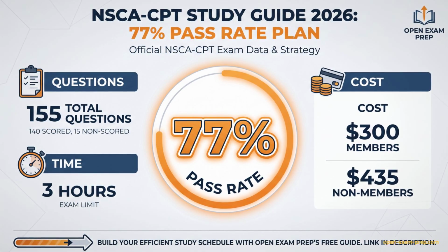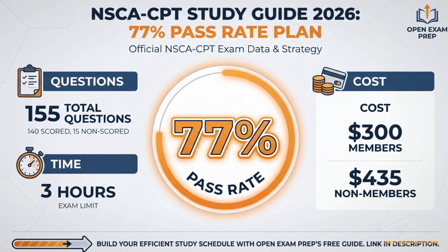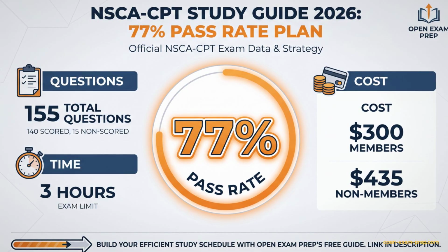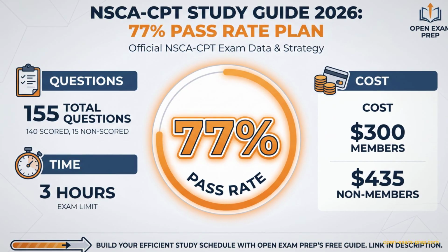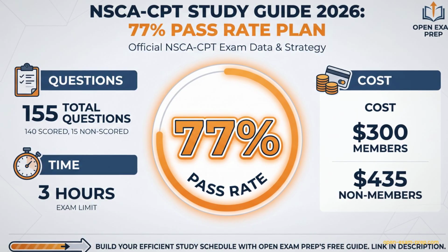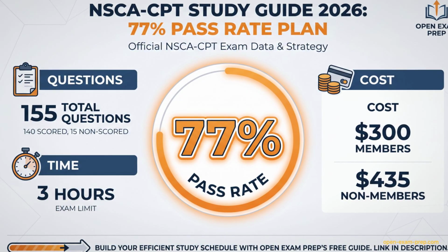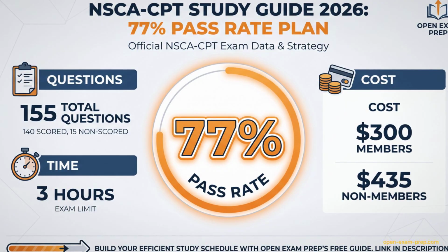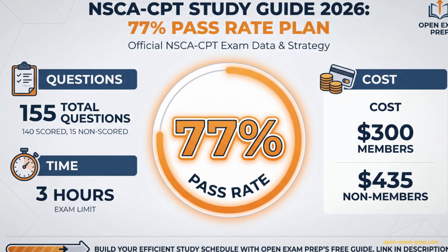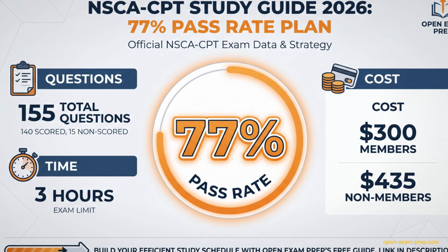The NSCA-CPT consists of 155 questions, with 140 of them scored, and you have a 3-hour time limit. The cost is $300 for NSCA members and $435 for non-members. According to official 2025 reports, the annual pass rate is 77%. This tells us that while the exam is challenging, passing is an achievable goal for most candidates who prepare correctly.